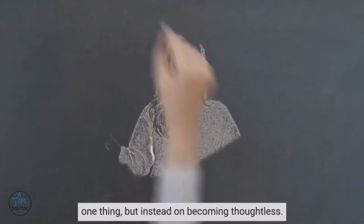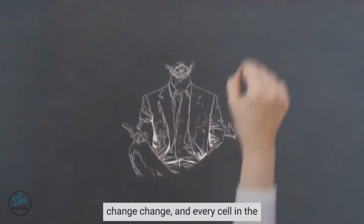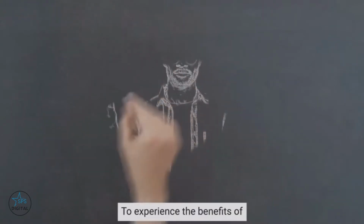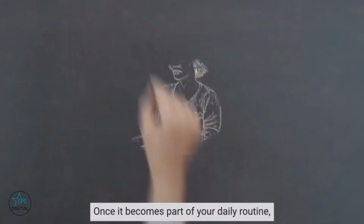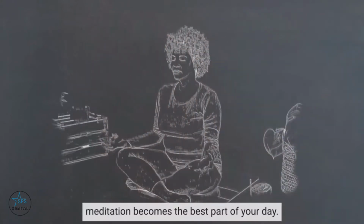It's not about focusing one's thoughts on one thing, but instead on becoming thoughtless. With meditation, the physiology undergoes an immediate change and every cell in the body is filled with more energy that results in joy, peace, and enthusiasm. To experience the benefits of meditation, regular practice is necessary. It takes only a few minutes every day. Once it becomes part of your daily routine, meditation becomes the best part of your day.